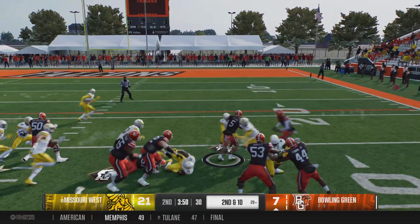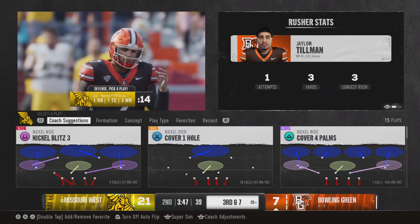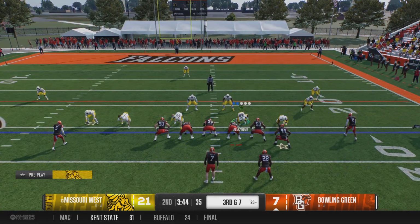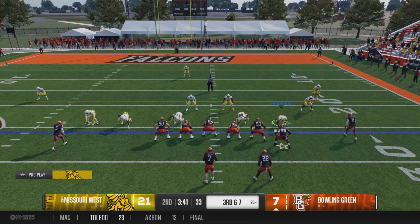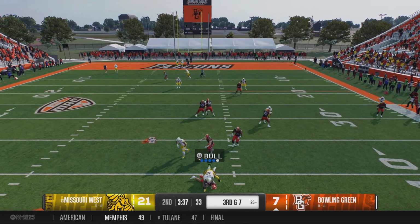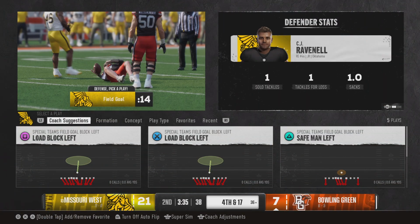Jet sweep to the receiver. They could have used a little bit more there. Pick up a 3. It's third and 7. They line up with some serious work to do if they want to convert this one. On third and long, he's going to have to throw for it. And the quarterback will take a sack back at the 36.